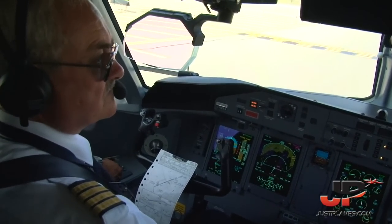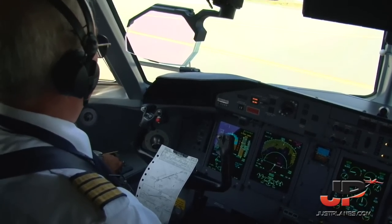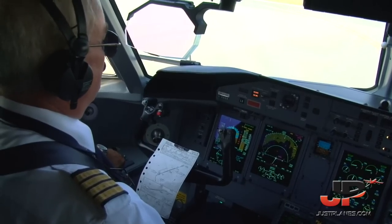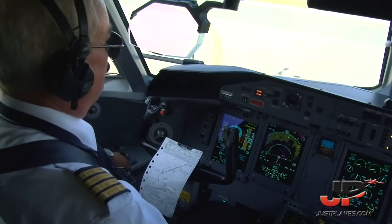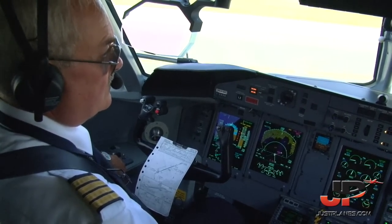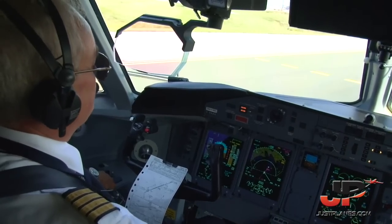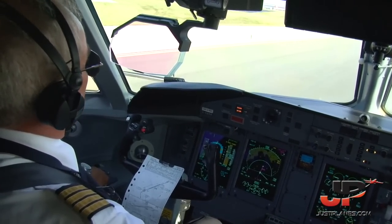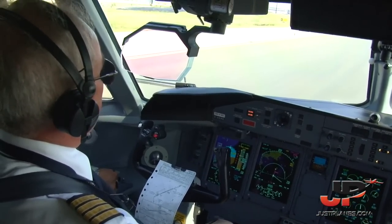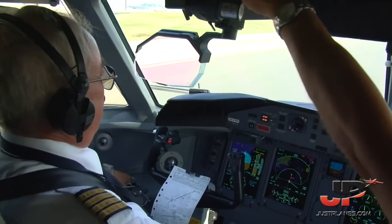Toronto ground, Jazz 915, turning right on Delta here and going to gate 128. Jazz 915, good day, taxi Delta 33 right, Uniform Tango. Taxi 33 right, confirm, short of Delta or short of Tango? Short of Tango on 33 right, Jazz 950. Okay, it'll be Delta, it'll be a left turn on 33 right, that's hold short of Tango. Contact gate for 22, very good. Jazz 7752.